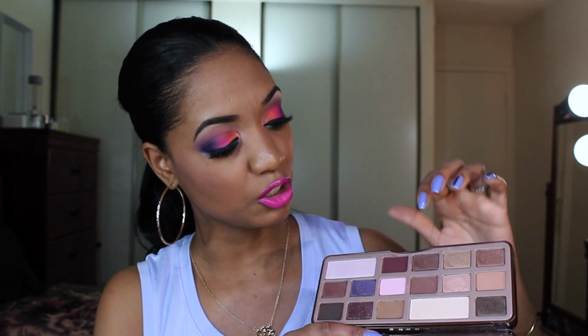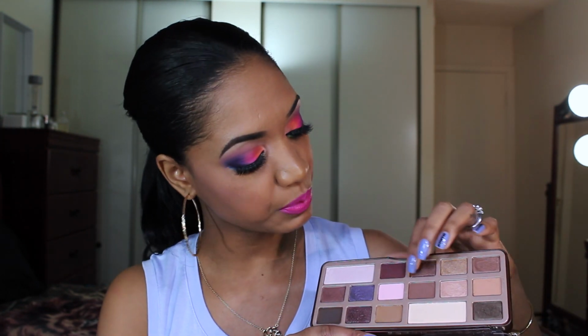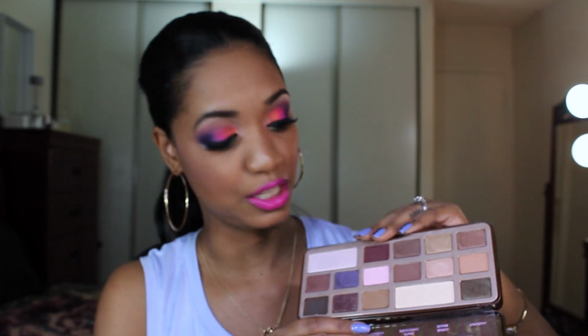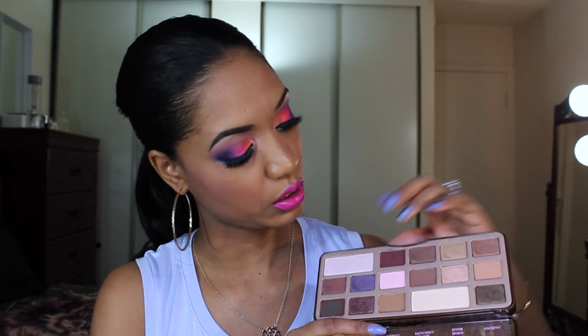They're nice crease shades. They're going to give you nice transition shades. They're going to give you great colors for an everyday look. I absolutely love these colors. I think they'll work extremely great for darker skin. This is one of those palettes that sing to darker skin. So you're not going to be left out at all if you have darker skin with this. If you have lighter skin too, you can work these shades into a nice neutral look.